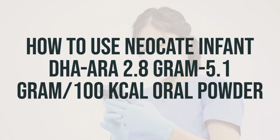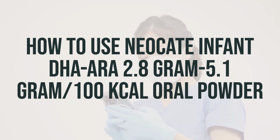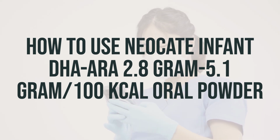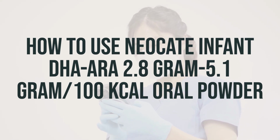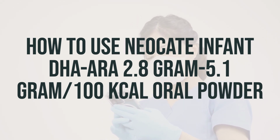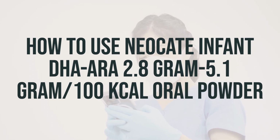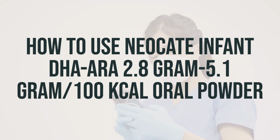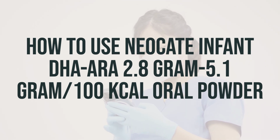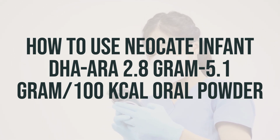Before using Neocate Infant Dha-Ara 2.8 gram, 5.1 gram/100 Kcal oral powder, it is important to consult with your pharmacist or physician to ensure it is suitable for your baby's needs and to determine the correct dosage. This oral powder is specifically formulated for infants with allergies or intolerances to standard infant formula. It provides essential nutrients for healthy growth and development, including DHA and ARA for brain and eye development. The daily dosage will vary depending on your baby's specific nutritional needs, so it is important to follow the guidance of your healthcare professional. Neocate Infant Dha-Ara 2.8 gram, 5.1 gram/100 Kcal oral powder can be mixed with water and consumed at any time of the day as directed by your healthcare provider.